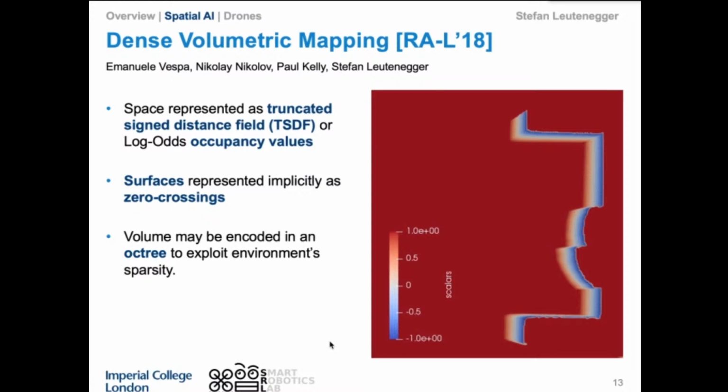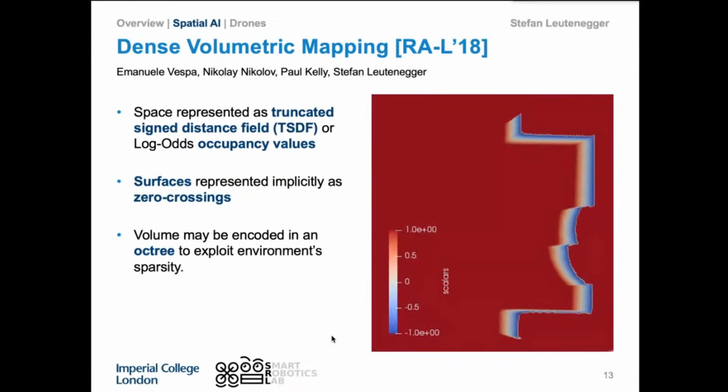And particularly with both truncated signed distance fields as well as occupancy maps that are represented in log odds, which both have this interesting characteristic that surfaces are then only represented implicitly as a zero crossing of a function that is defined in the whole volume, in the whole 3D space. So you can see that here, again, the dense geometry now being where this function crosses 0.